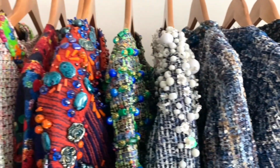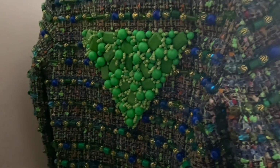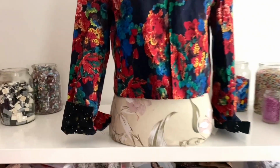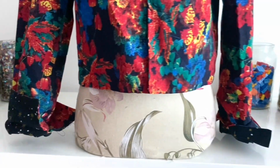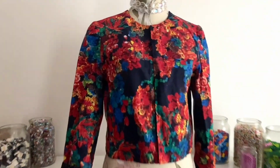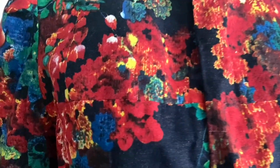So I still have a lot of sequins, so I'm fine to do more on there, but I just have to unpick the lining, do the same again of beading, and then yeah, it's a lot. So I like it, but it still needs more work.